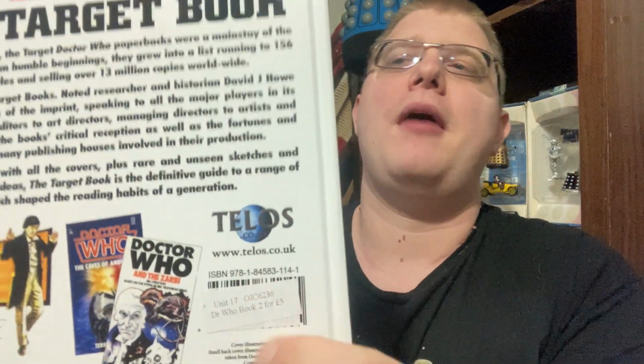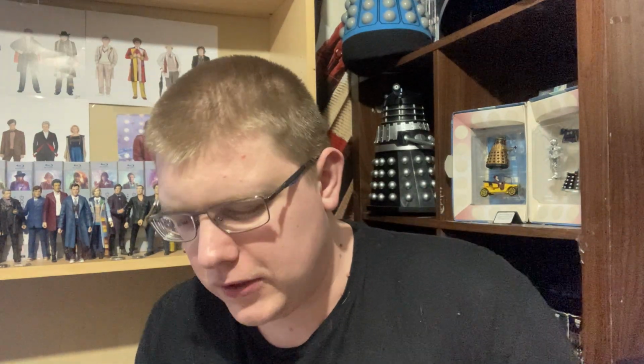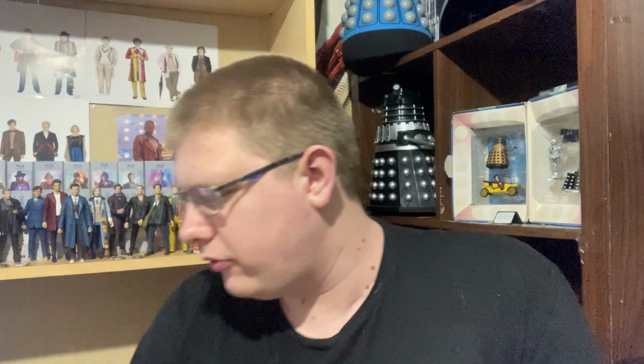I actually love it, and as you can tell, it's a book that I bought from a second-hand store. It was £2 for £5. They had quite a few Doctor Who books, so it's actually quite nice to have this rare piece of material. I haven't fully read it, but I have been reading it for quite a while, so I am diving into it.